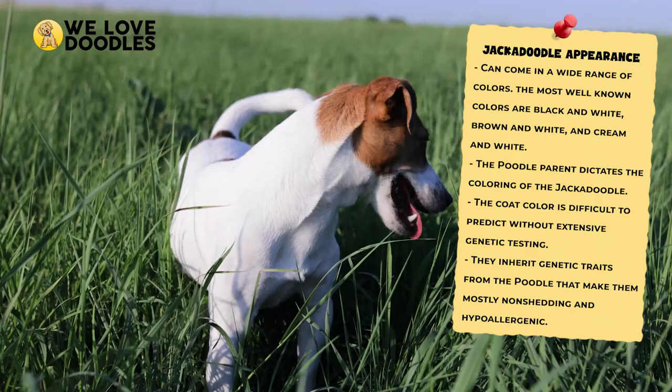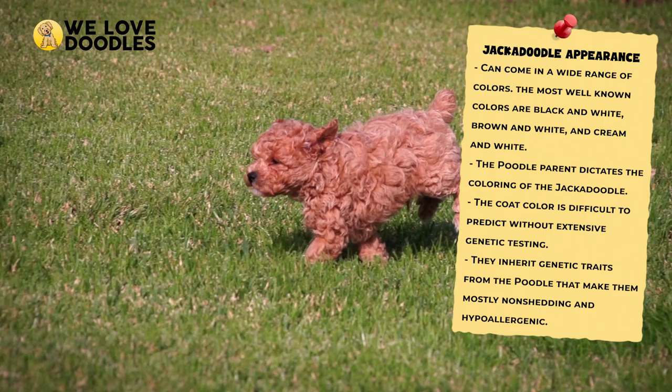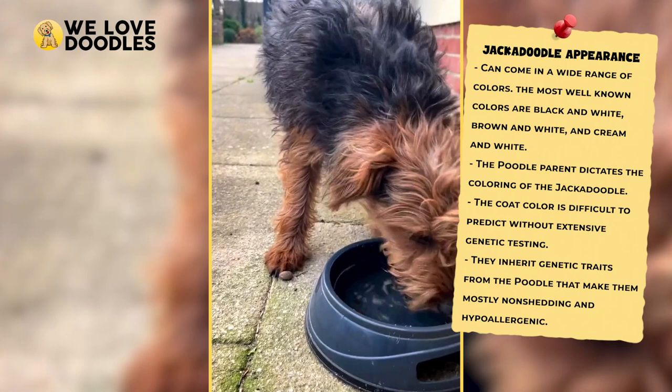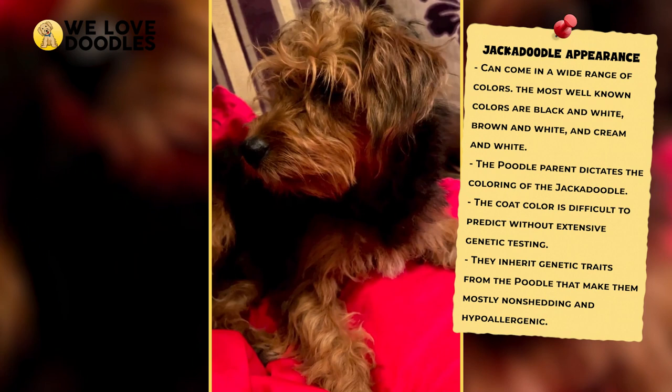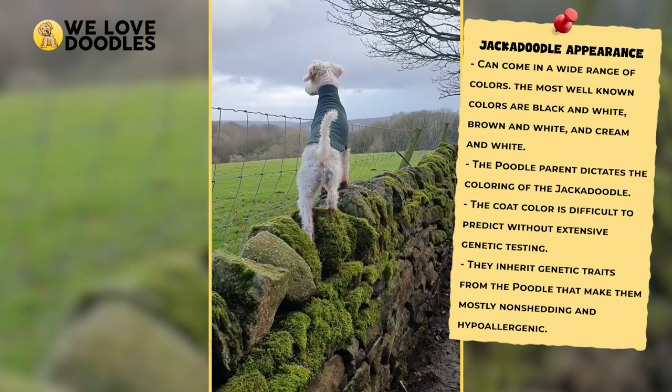The Jackadoodle's look. The resulting Jackadoodle is much more versatile than the Jack Russell Terrier in terms of look, and that's all thanks to the poodle. The Jackadoodle inherits the multitude of colors and patterns that the poodle is able to produce, and as a result, you can have a pretty unique-looking Jackadoodle. The most well-known colorways for the dog, however, are any combination of black, brown, or cream with white, and these all look similar enough to the original look to still seem classic.